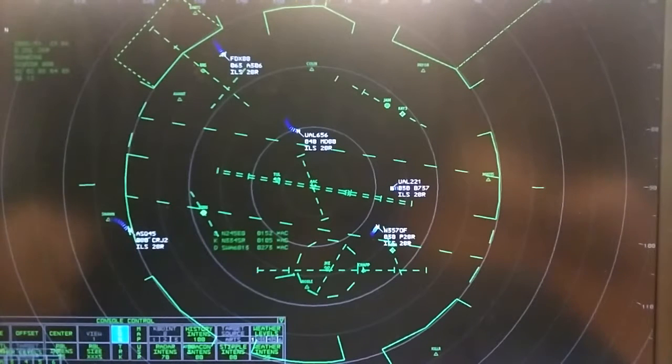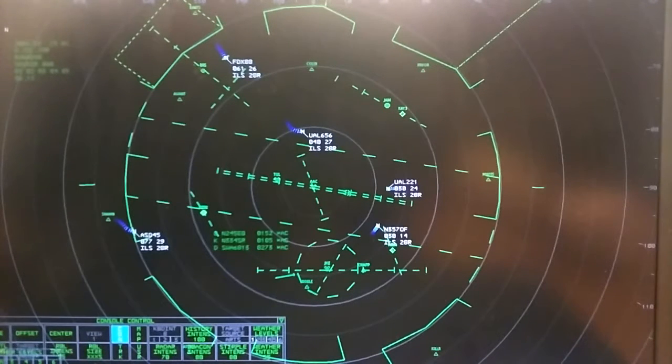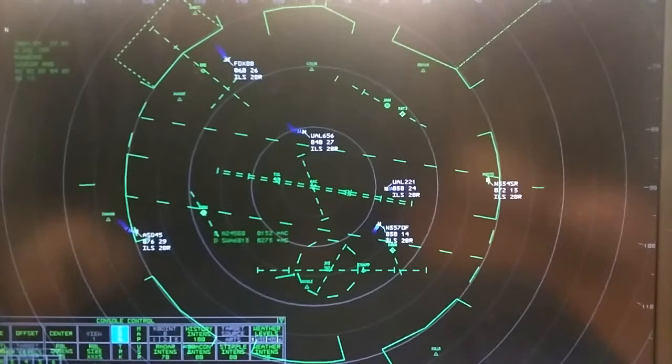Alright, so 221, I originally put him on a 250 heading, but it looks like he's just proceeding direct to Woody. I should have just given him his ILS clearance when he was much closer to the final approach course. So that was a mistake, but in this case, it wouldn't be a big deal. Cirrus 334 Sierra Romeo is with you 7,200 feet. Even though that would be considered an unsafe interception, it wouldn't be the fault of the controller.